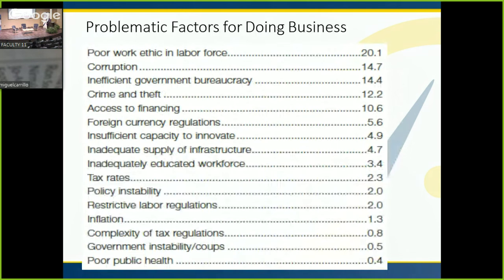Now, problematic factors for doing business. I know you want to focus on the top problematic factors here. But I also want us to focus on the bottom part, the things that we don't have a problem with, because we should applaud some of those things, like tax regulations, government stability, policy stability. It's good to know that these things are no longer a problem. At the top of it, we see poor work ethic of the labor force, corruption, inefficient government bureaucracy, crime, and theft.